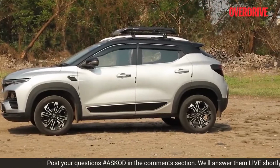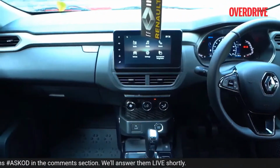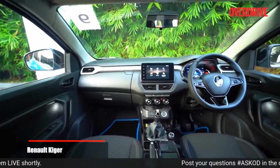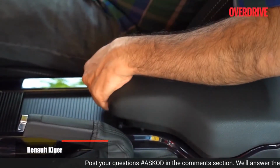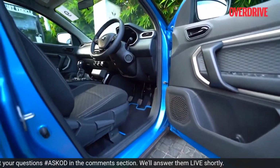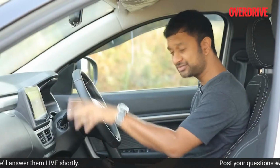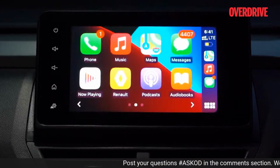Your first impression of the Kiger's cabin is just how much space there is and how well utilized it is. Compared to the Punch, it does feel like there's a lot more happening, but in a good way. You've got large central storage, you've got armrest, there's even wireless charging and 2 tiers of storage right there. You've also got all digital instrumentation that's a lot more comprehensive than the instrumentation in the Punch. A larger touchscreen infotainment system with wireless smartphone integration.